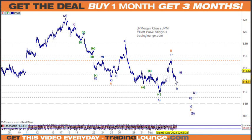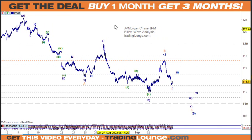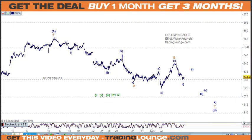It does appear that we've got some sort of impulse wave down. So let's just allow this leg here to finish off, and anything below that, then we'll start building a short trade, because we could look at this in a different way. We could look at it in more of a bearish pattern, but I just can't go there just yet, but we're getting there. And the same for Goldman's as well.